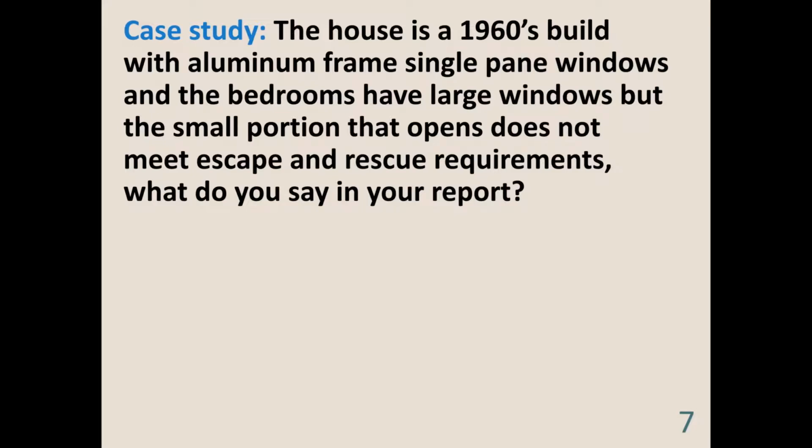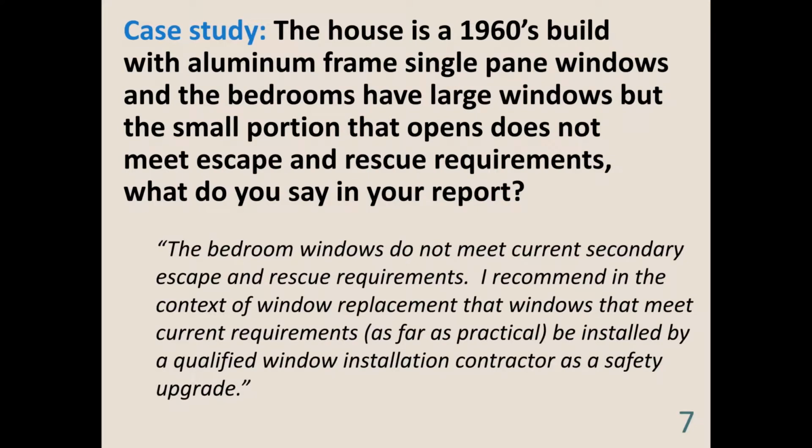And that gets us to the case study up here. You're inspecting a house from the 60s, and it's got aluminum frames, and the bedrooms have these small little bits that open up. Some language you could use in your report: the bedroom windows do not meet current secondary escape and rescue requirements. I recommend, in the context of window replacement, that the windows meet current requirements as far as practical and be installed by a qualified window installation contractor as a safety upgrade. That's kind of nice language. You could call it an improvement item. You could call it a repair.